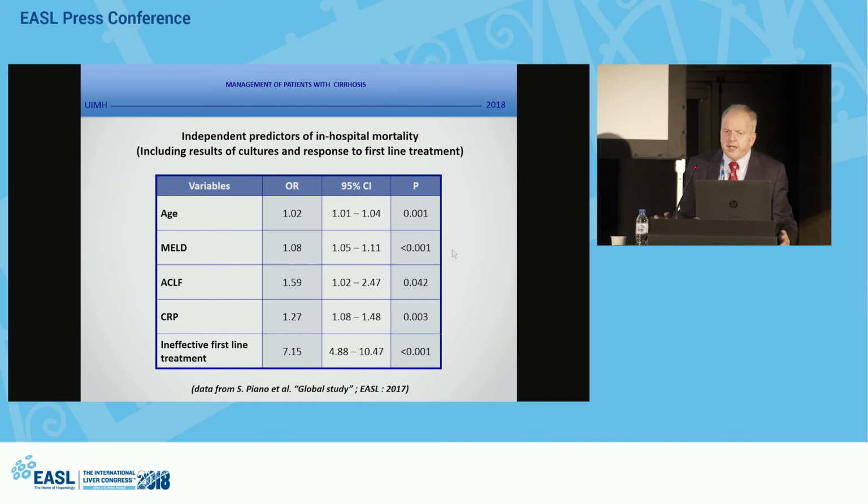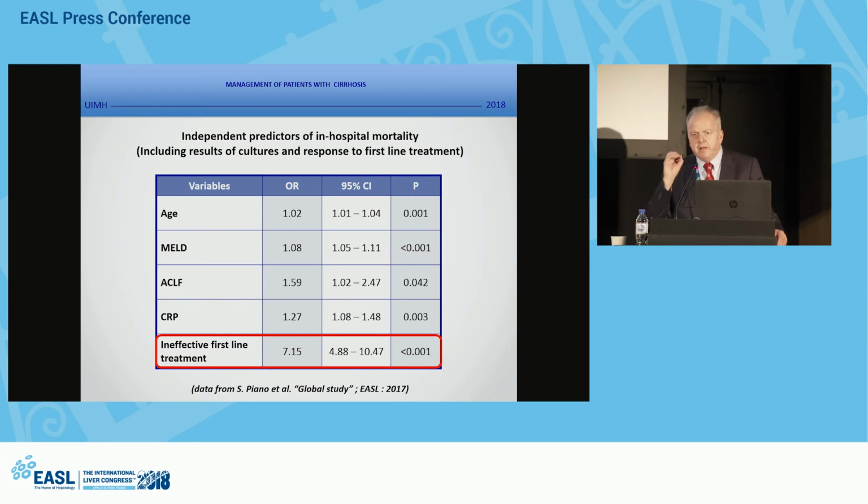So, speaking about the predictors of in-hospital mortality, you can look at every score of severity of the liver disease, such as MELD, ACLF. You can look at any lab predictors of severity of the clinical condition, such as CRP. But what really makes the difference is the failure of the first-line antibiotic treatment, that is the strongest predictor of in-hospital mortality.